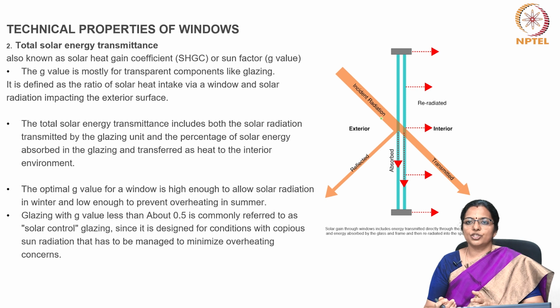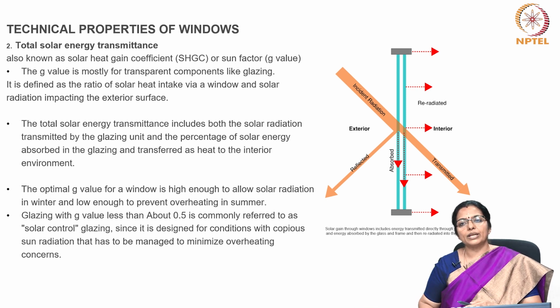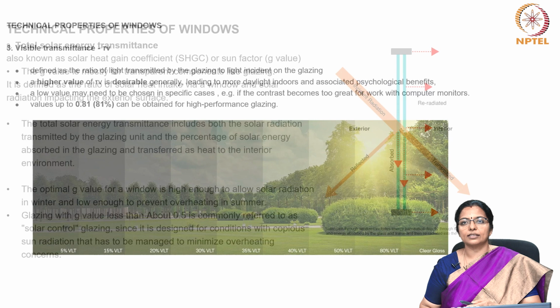Glazing with a G value less than about 0.5 is commonly referred to as solar control glazing, since it is designed for conditions with copious sun radiation that has to be managed to minimize overheating concerns.